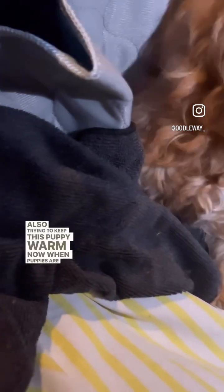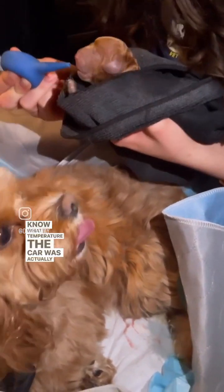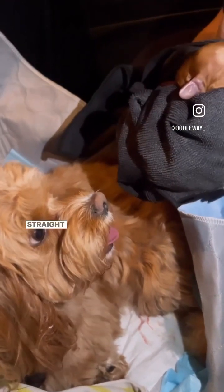And also trying to keep this puppy warm. When puppies are born, they have to be kept in an external temperature of between 30 to 32 degrees. And in the car, all we had was a hot water bottle and the heater. It was very stressful because we had no way to know what temperature the car was actually at. So it was a lot of guesswork, and we definitely turned straight back around and headed straight home so we could get this puppy into the proper heating area.